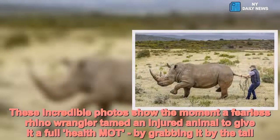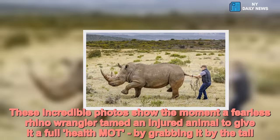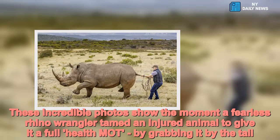These incredible photos show the moment a fearless rhino wrangler tamed an injured animal to give it a full health MOT by grabbing it by the tail.